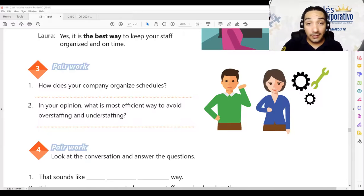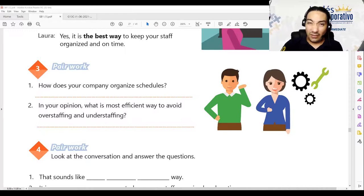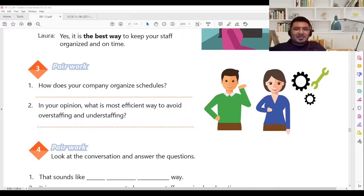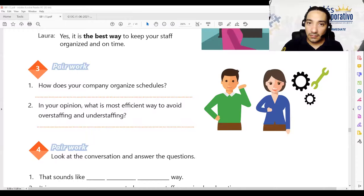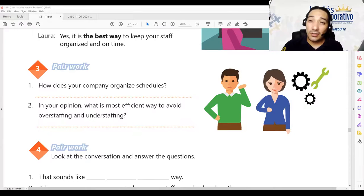Usually between 11 and 2 p.m. Or, not actually, 10 to 1 p.m. What's your favorite? 1 p.m. Okay. It's just 1 hour. And two breaks of 15 minutes. Okay. Good.